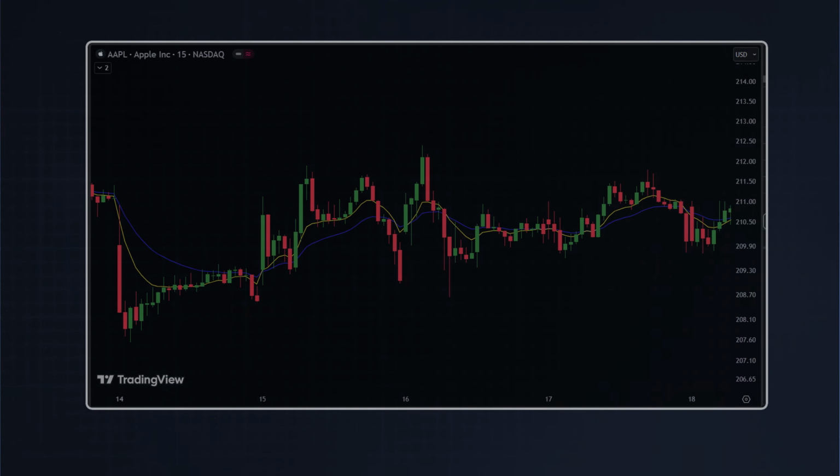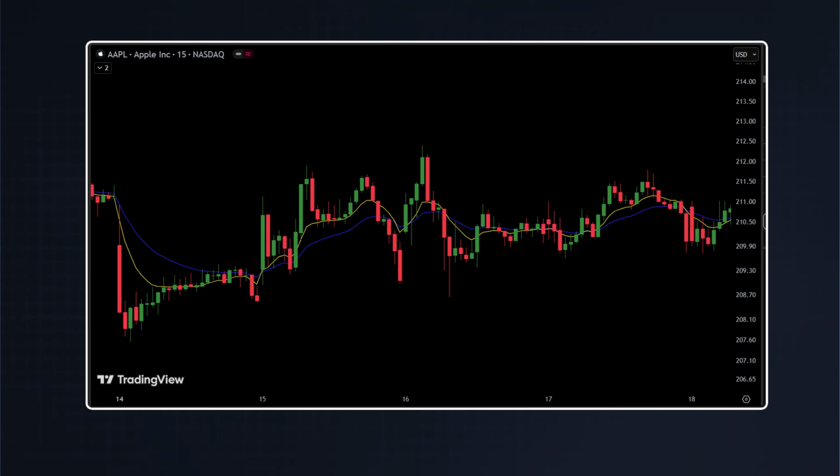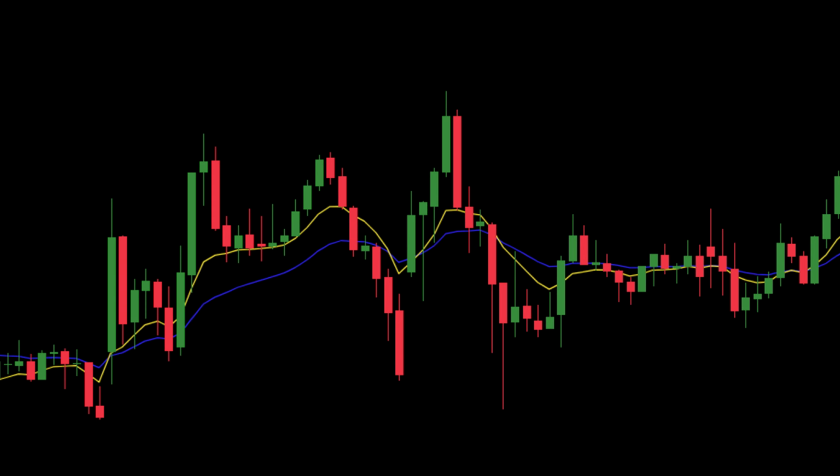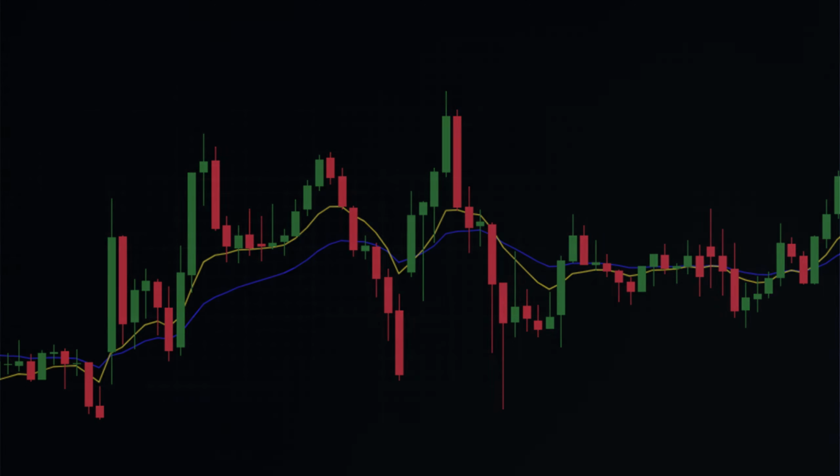Example, let's say you're watching Apple's 15-minute chart. Price pulls back during an uptrend and touches EMA 9 before bouncing. That's often the perfect moment for a quick entry because you're trading in line with momentum.